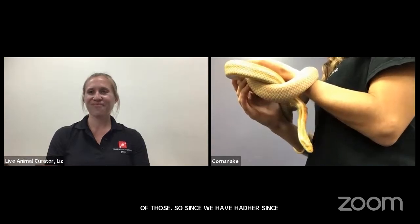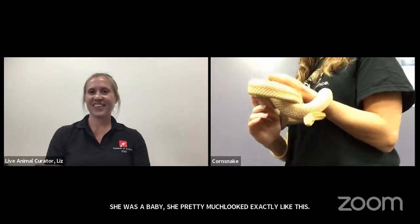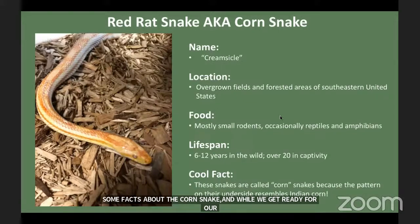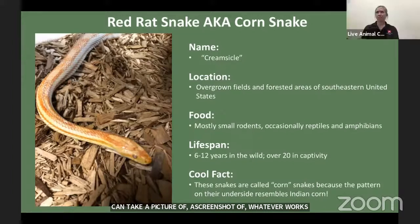Great. Okay. So I'm about to put up some facts about the corn snake. And while we get ready for our next animal, here are some facts that you can take a picture of, a screenshot of, whatever works best for you. So here you can see the name, location, food, lifespan, and cool facts.